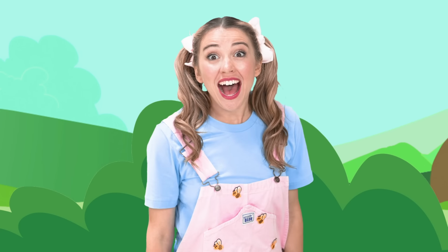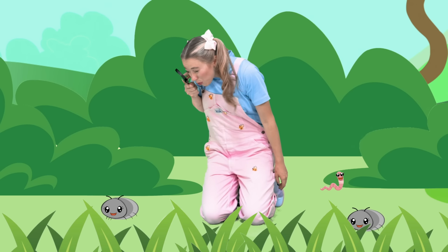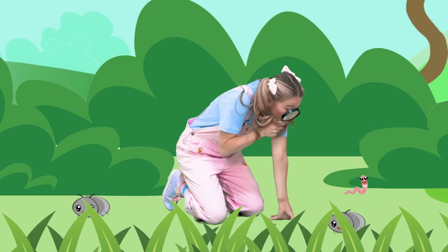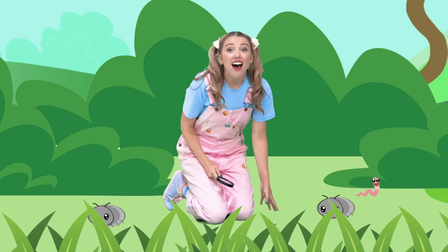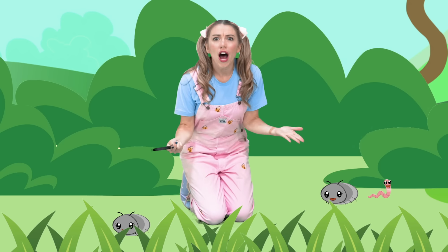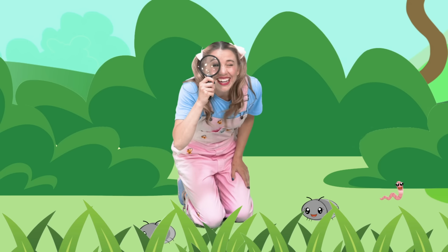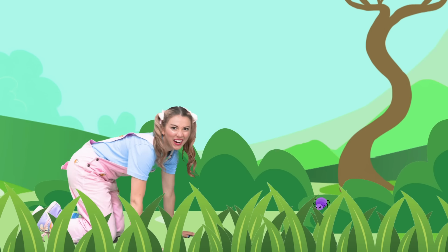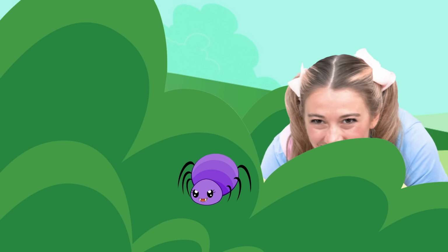I love to look for bugs on the ground. I love roly-polies. They are so round. Worms are squiggly lines. What other shapes? Bug on the branches. I want to touch it.